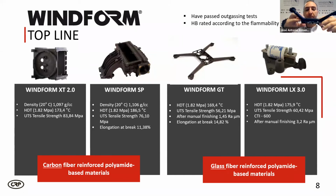You can see also that the tensile strength is really good, around 56 megapascal on the x-axis. You can order some parts and see it for yourself. You can have a really smooth surface finishing with this material. Also, elongation at break is almost 15%, so really flexible.